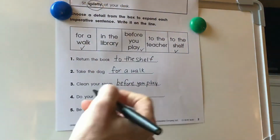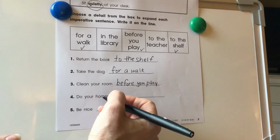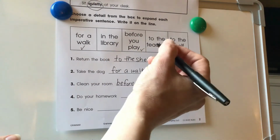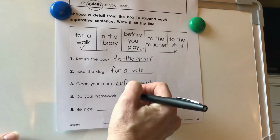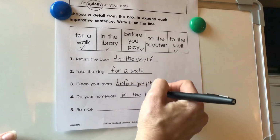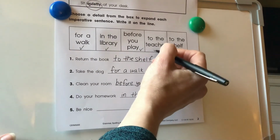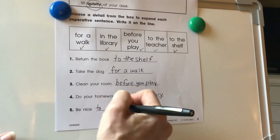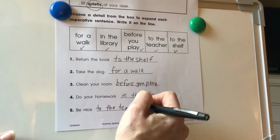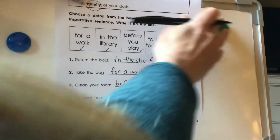Okay? Let me move it up so we can get these here. Number 4, do your homework. Let's see. In the library. And then be nice to the teacher. Oh yeah, that's always important. To the teacher. Okay? So again, you can go back and look at those.